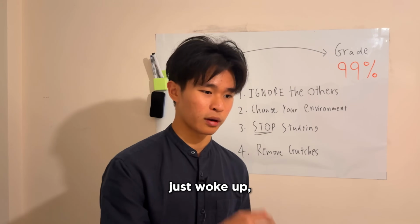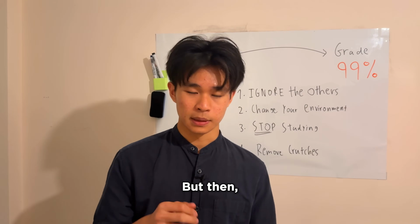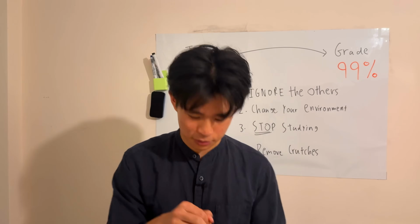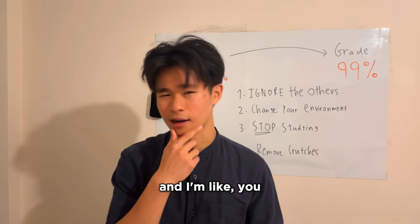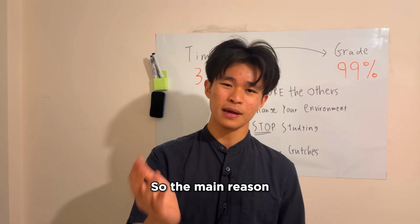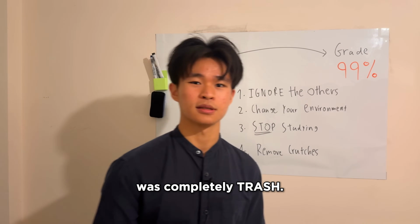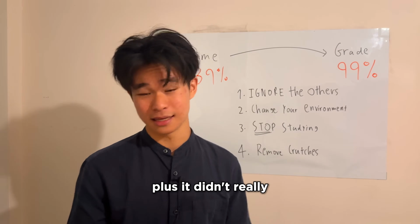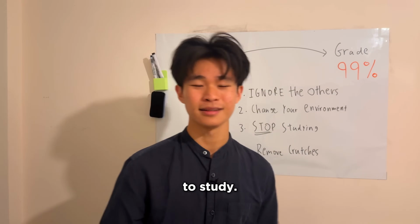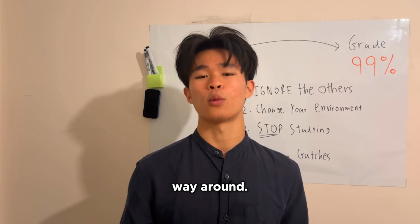And so I remember one day I'm in my room on the 2nd floor and I'm trying to study. I literally just woke up, did my morning routine and all that stuff, and I try to sit down and study. But then there's this really big mirror in front of me, and I look up to my mirror and I check myself out a little bit and I just could not lock in. So the main reason why I couldn't study and I couldn't focus was because my environment was completely trash. Plus, it didn't really help that there was a bed literally right next to me as I was trying to study.